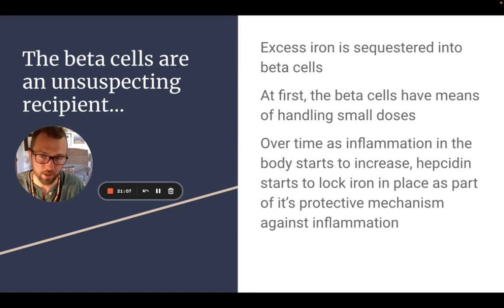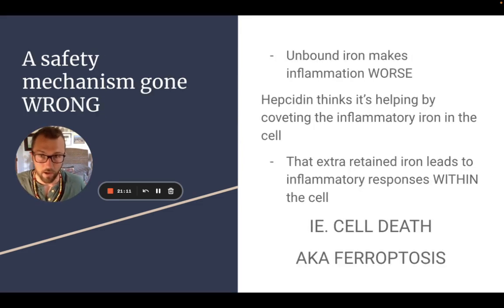So if you remember, too much hepcidin leads to anemia of inflammation. And this is a safety mechanism that on paper looks amazing. And there's this minor detail, this minor caveat at the bottom that says, oh, by the way, in states of iron excess, it may make things worse. And no one has ever read that. So unbound iron makes inflammation worse. We know that. Hepcidin thinks that it's helping by taking in that unbound iron in the cell in a state of inflammation, right? So our body's inflamed. Hepcidin goes, oh, like, if you have a kitchen fire, your kitchen's on fire, you've got flammable things. You're like, oh my, this iron is so flammable, I'm gonna tuck this away.